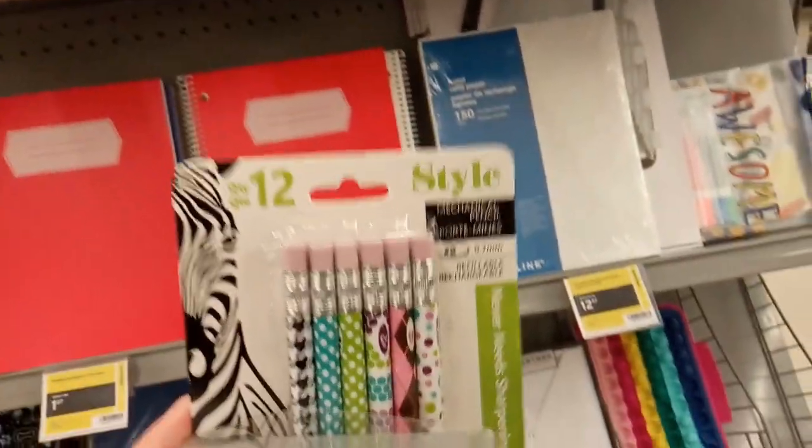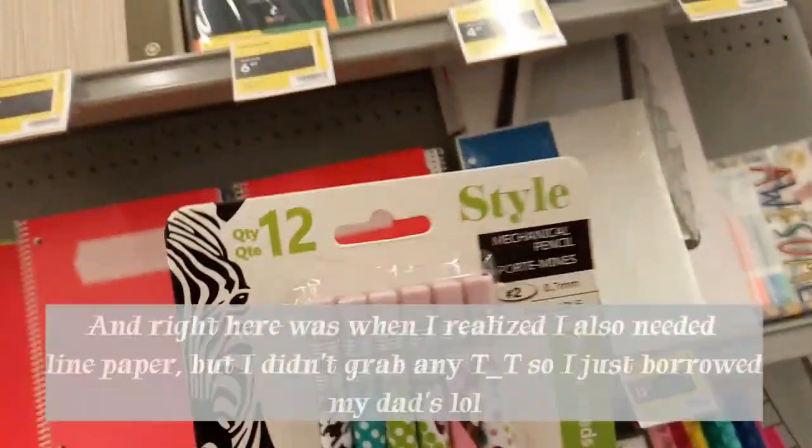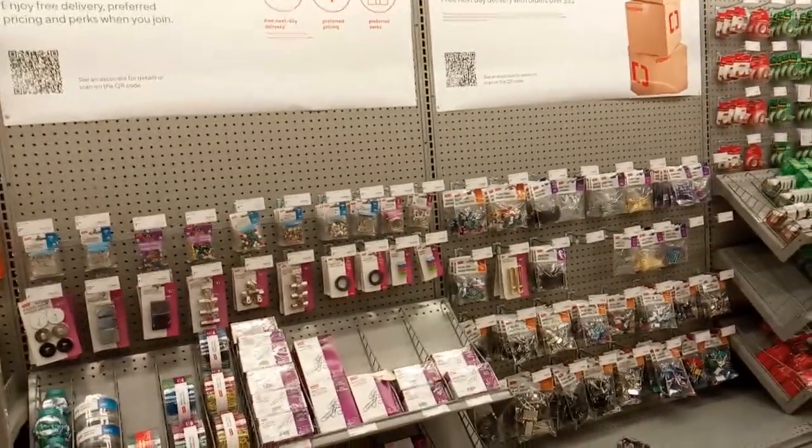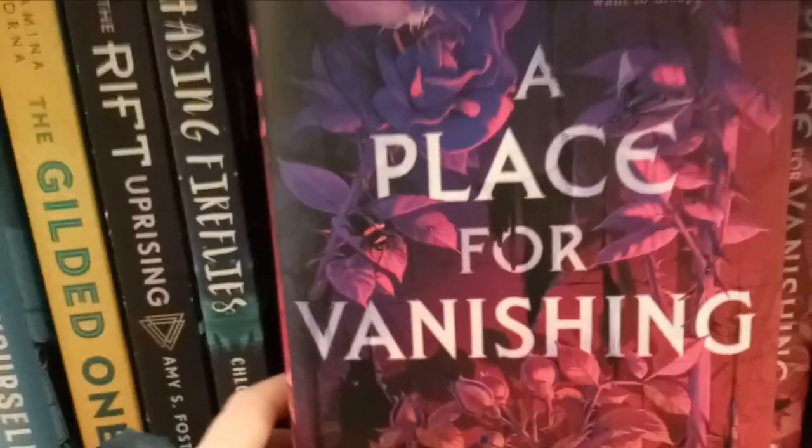You know, books, that's pretty cute. Yes, I'm getting these washi tapes and the pencils. I really like these pencils. The Libra. I haven't been to Staples in so long. I'm gonna check this, as you can see.